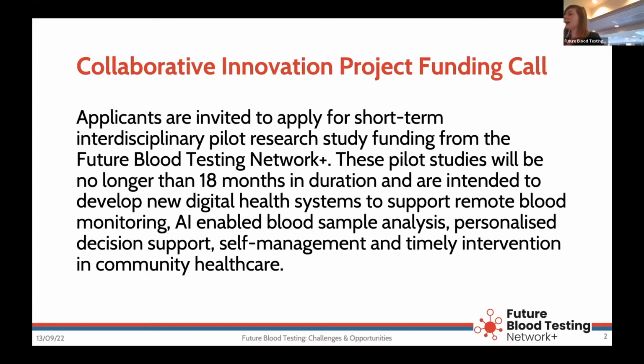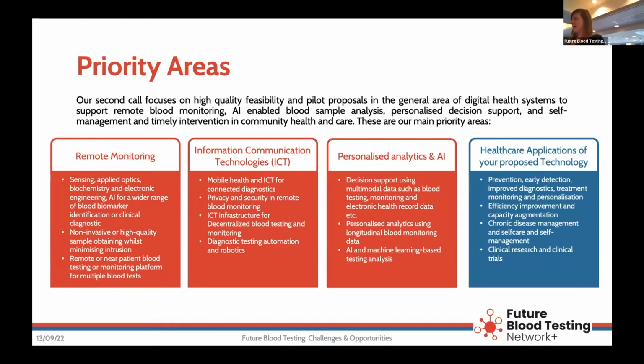It is going to be an interdisciplinary pilot research study. These pilot projects are meant to last for 18 months or shorter, but ideally not longer. And these are looking for you to actually get hands-on and develop some new digital health systems to help support remote blood monitoring. These all align with the different tech areas and challenges that we've identified for our network. So we have 3 different priority areas: remote monitoring, information communication technologies, and personalized analytics and AI.